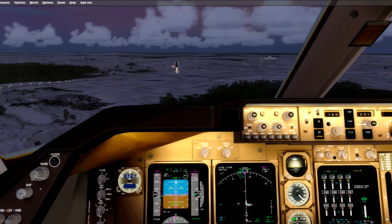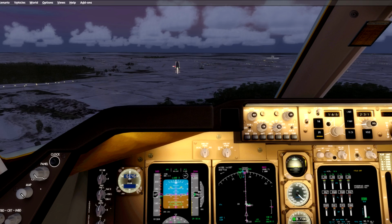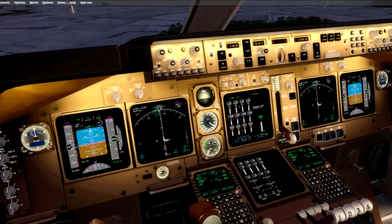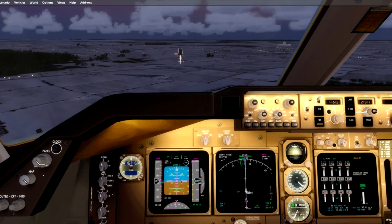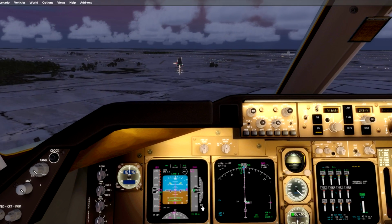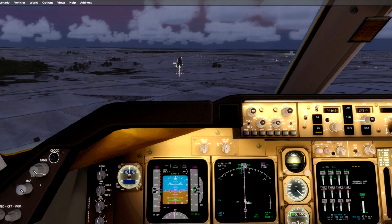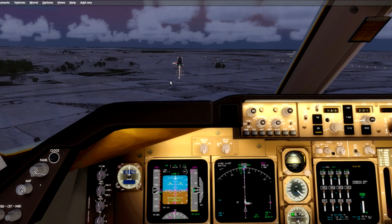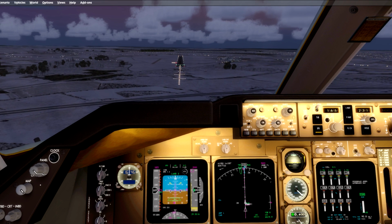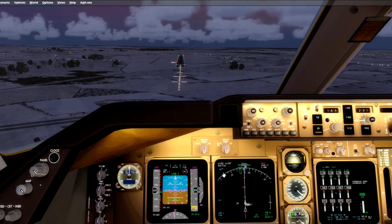This is tense. See what it does? It's the first time I've tried an automatic landing in this thing, a full auto land. Hence the question, when's it going to actually engage? 500. A little bit high, look. 1 red, 3 greens. 400. Winds from the right, 10 knots.